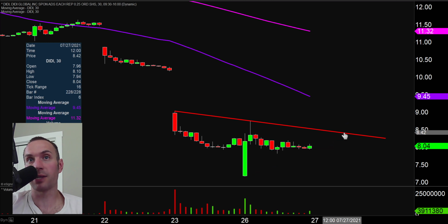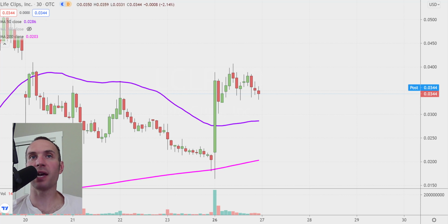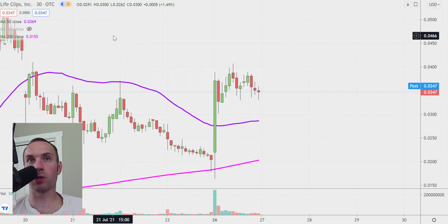Next one here, venturing down in the world of penny stocks, ticker symbol LCLP. I've done this one before, and it was looking like this thing was pretty much over.